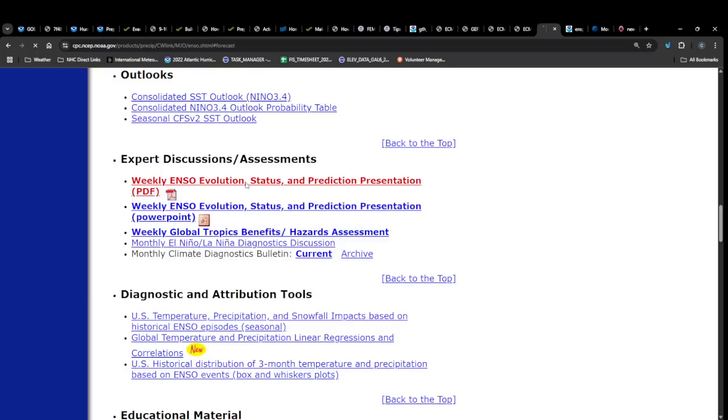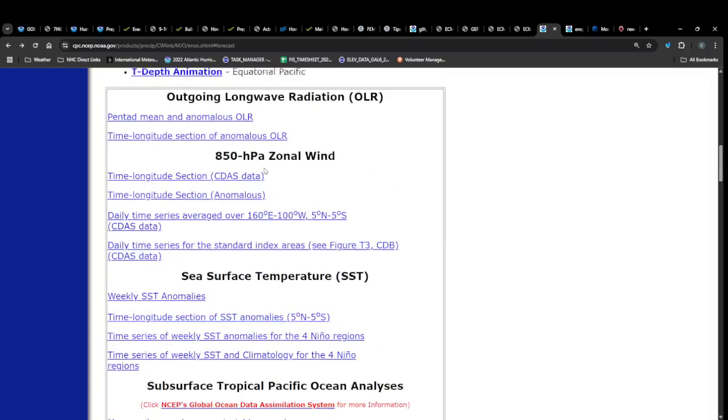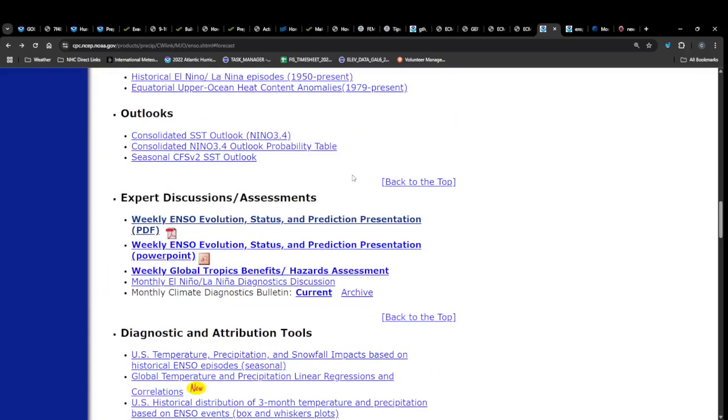Top. No. No, you said top. No, I'm top, sorry. Go up. No, go back down. Okay. Do you see where it says the word outlooks? That.